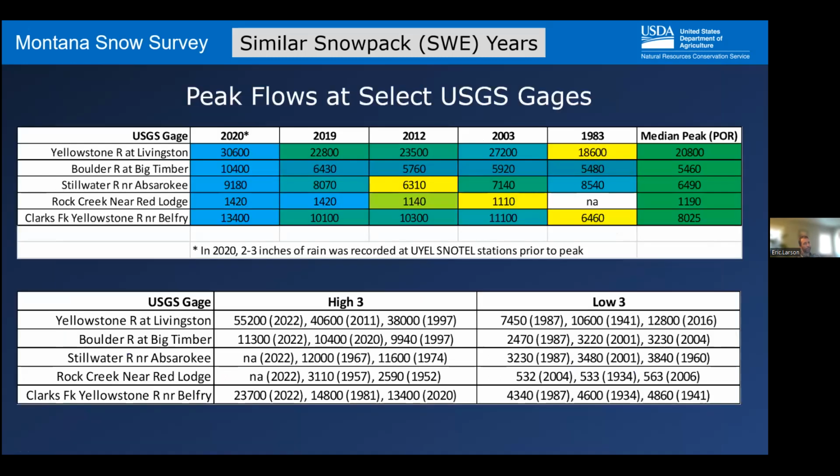And let's see, I took all the peak flows for select USGS gauges across this region. With all those years, these were the instantaneous peak flows, thanks to the USGS. So Yellowstone at Livingston in 2020 peaked at 30,600 CFS. I put the median on the right here, the median instantaneous peak flow for those gauges, which is in green. Anything in blue peaked slightly above that median, and anything in yellow peaked below that. So kind of look at that.